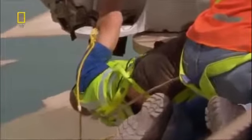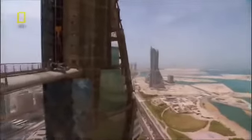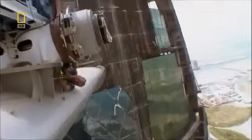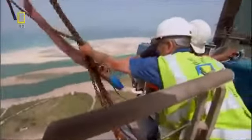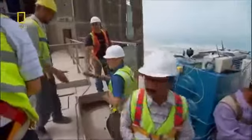He's harnessed in, but it's still a long way down. He tightens the last one. Despite the high winds, the crew has managed to stay on schedule today. But the sternest challenge remains.